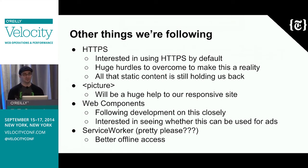We're looking at the picture element. This is brand new. There are some caveats with it, but we have a new responsive site. We're loading images in a really inefficient way right now. We have to scale them down from the best possible size that we can. And so we would love to be able to automate that a bit better, so you're not downloading large images that we end up making smaller just so that it can fit on our design. In a similar vein, we're looking at web components.